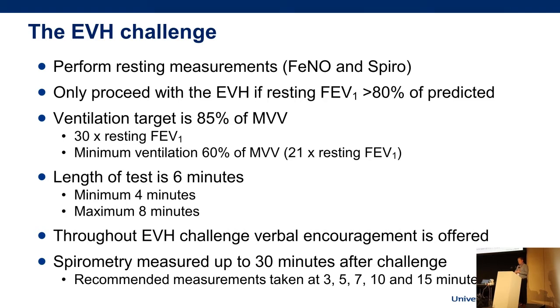What you're going to ask them to do once you've done those baseline assessments is to breathe really hard and fast for 6 minutes. The target ventilation is 85% of their maximal voluntary ventilation. If you think about a CPET test, a VO2 max test, think about the breathing rate someone's breathing at the top end of that test. That's what you're asking them to do for 6 minutes. You're going to ask them to sit still and breathe really hard for 6 minutes.